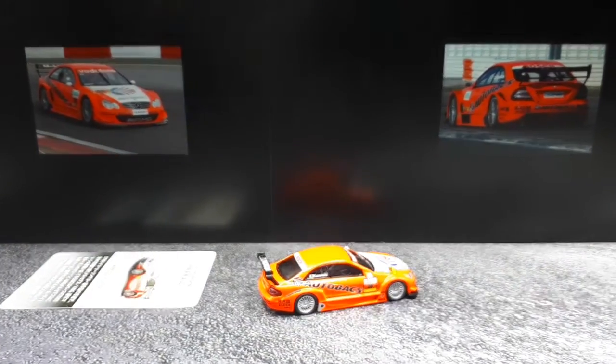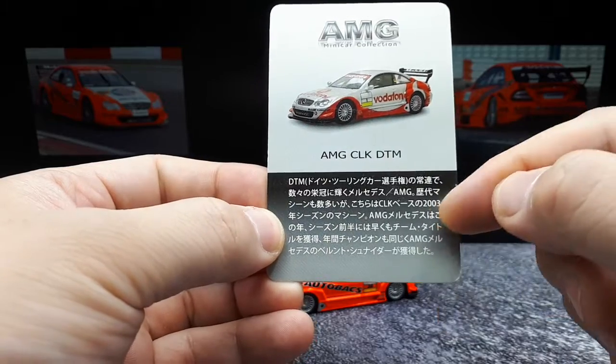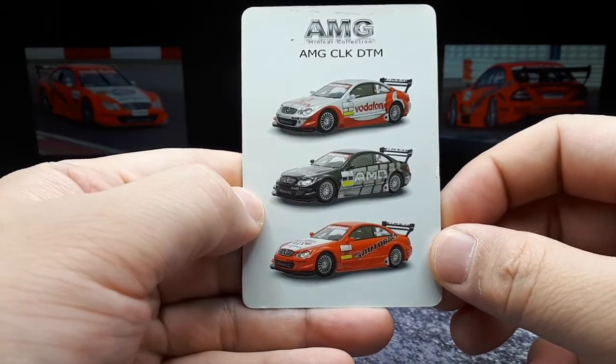Okay, let's see. This is a Kyosho model, if I didn't mention that. It comes in a blister. We got some info here. I guess this is from the 2003 season of the DTM. Other color choices. All right.